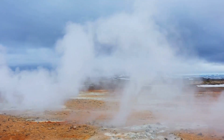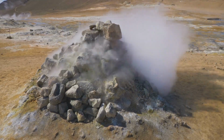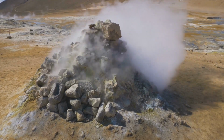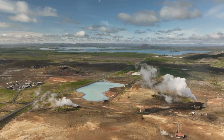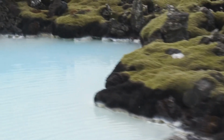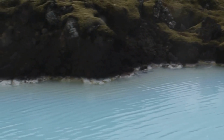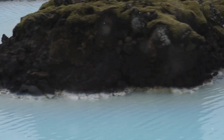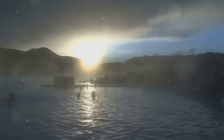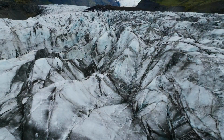The heat from the Earth's core is never far away in Iceland. Geothermal areas, characterized by bubbling mud pots and hissing steam vents, are a testament to this subterranean power. These areas are not just visually stunning, they also provide Iceland with a source of renewable energy. The Blue Lagoon, a geothermal spa famous for its milky blue water, is a prime example of how Icelanders have harnessed the Earth's heat. Here, visitors can bathe in the warm, mineral-rich water, surrounded by lava fields and volcanic peaks.